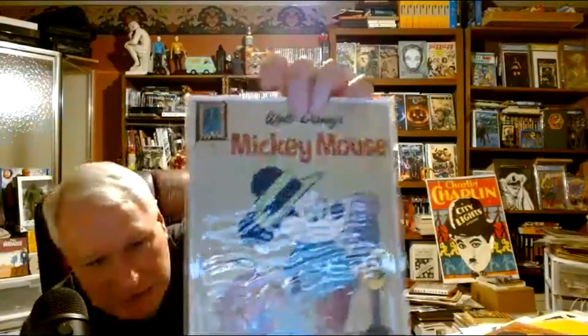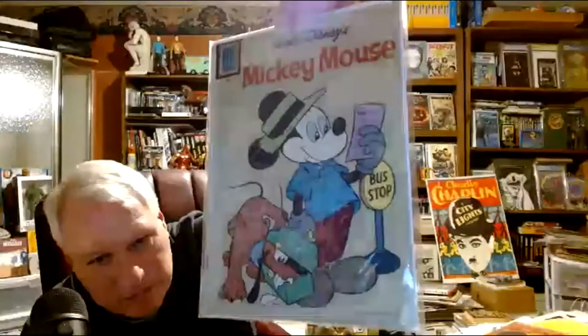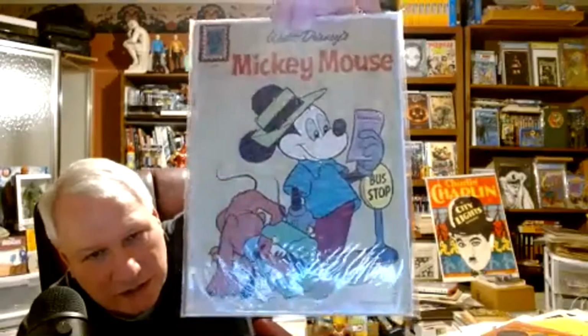Here we switch gears to Walt Disney's Mickey Mouse, 1961. Often the copyright would be down here, so '61 Walt Disney Productions with Pluto on the cover. He's at the bus stop and Pluto's getting in his lunchbox. He's got his hat on, reading the schedule of stuff he has to do. And Pluto's looking happy getting in that lunchbox.